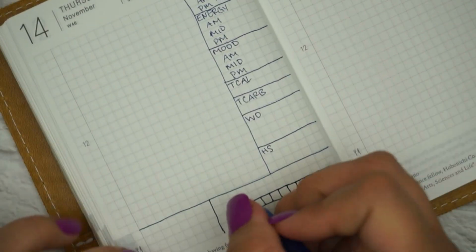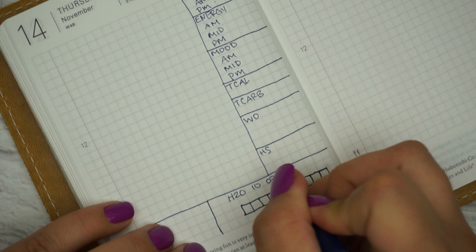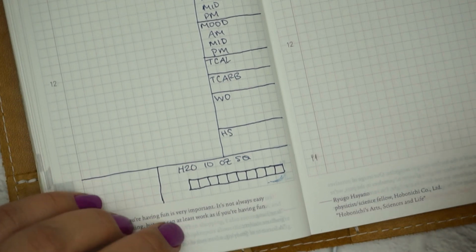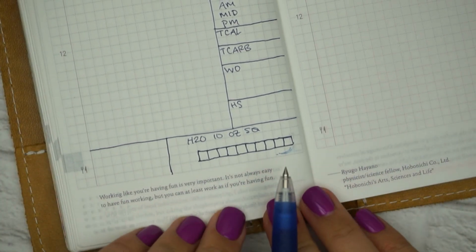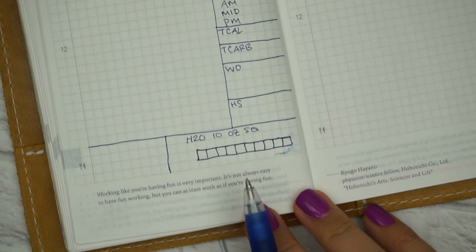So then I do H2O, 10 ounces per square. So each little square is 10 ounces. So my goal is 100 ounces for the day. I'll be honest, I don't often reach that, but that is how I write a little space here for me to track my water intake.